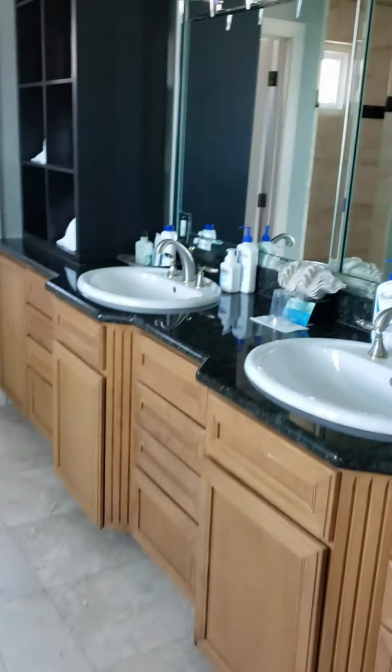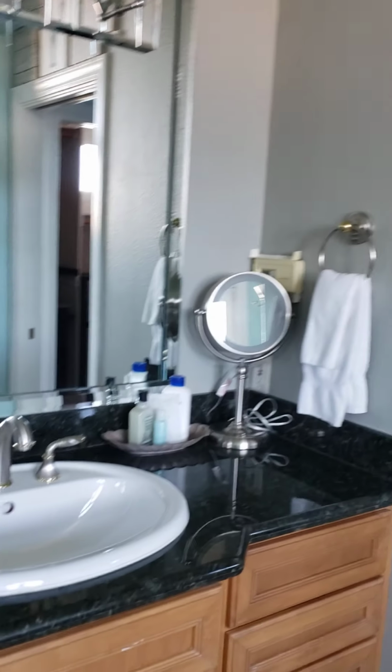Oh, look, you got a coffee maker. There's a coffee maker in here. Oh, and this is the bathroom. And there I am. Hi. So this is the bathroom. Look at that. Oh, makeup mirror.